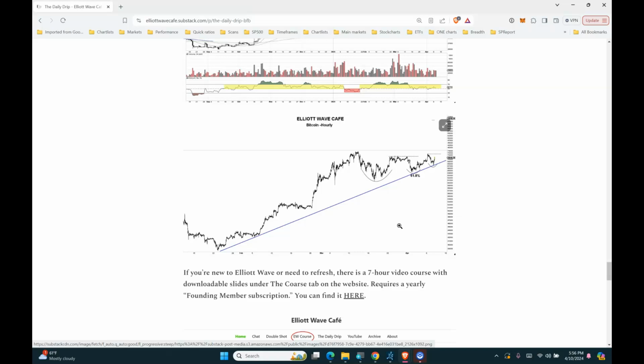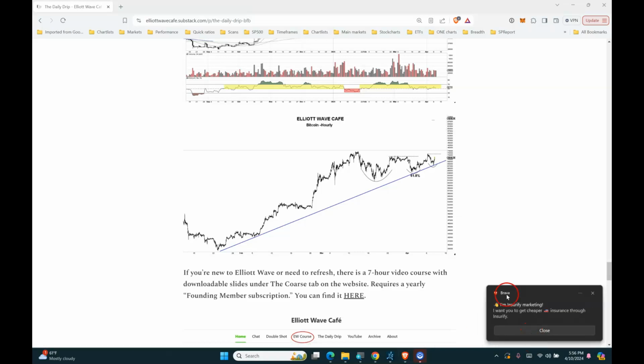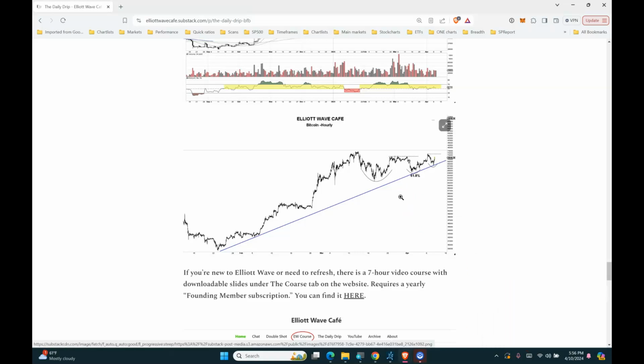Again, the caveat here is the dollar and the yields that are pushing. So we're getting a bit of mixed information there, but that's why we're watching this from an intermarket analysis perspective.